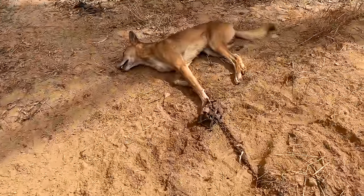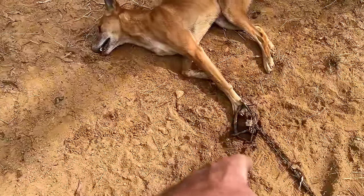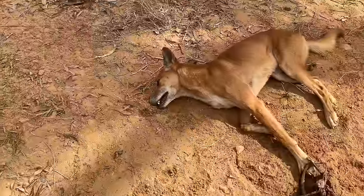That blind trap is still there with the chain. I left that chain exposed. Trap sets there blind. And this was the one that had been scratching. Caught in a four spring Victor, only by a couple of toes. Yep.